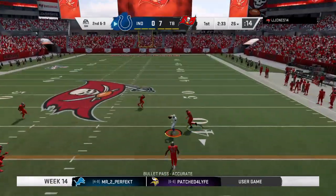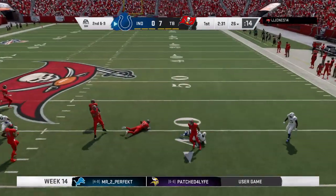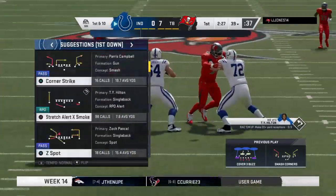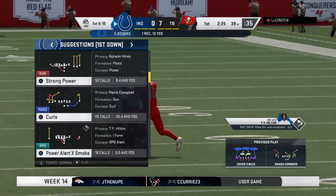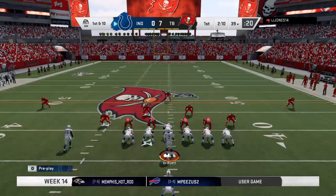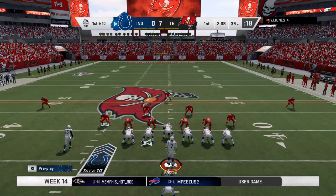On 2nd and 9, Brissett. That'll be caught by Rodgers. And he gets this one just shy of the 40, down at the 39. Give the Colts 13 yards and a first down. So from the 39 now, they'll come up on a 1st and 10.